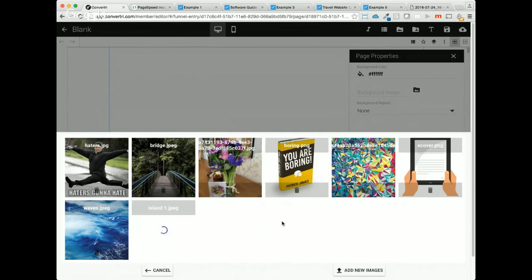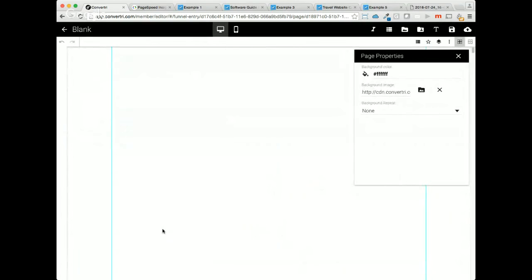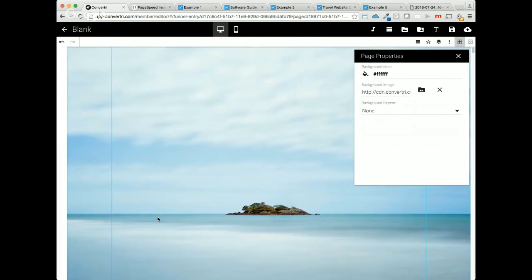That image will upload. It'll take a moment. But then that image is available to use in Convertri, and it's already been optimized. So wherever we put this now, it will be available in its optimized form. So in this case, we're going to select it, and it's now the background of our page.